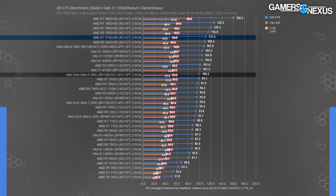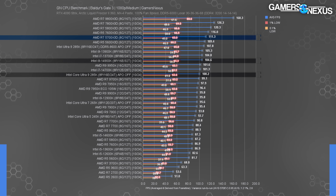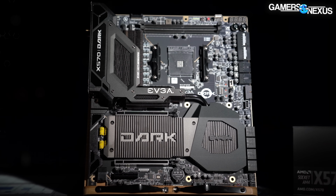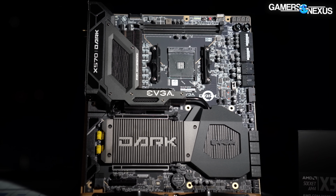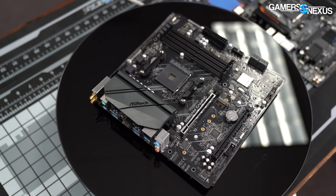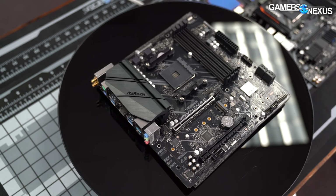Especially considering it's outperforming a $630 285K or a $440 14900K, depending on when you watch this video, because that price keeps changing. Broadly speaking, the 5700X3D's price is wild, and the fact that AM4 boards exist in high quantities on the used market also makes it a good consideration for even a used new build, because you might have a lower cost to entry.